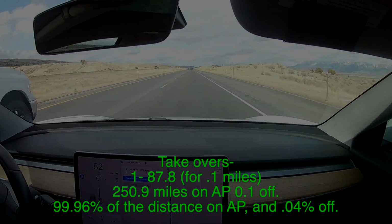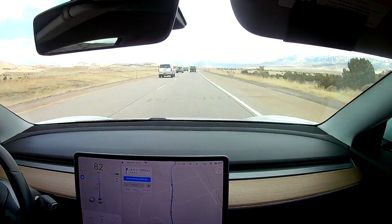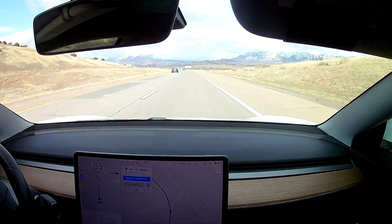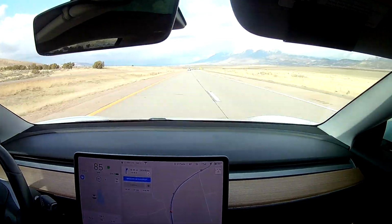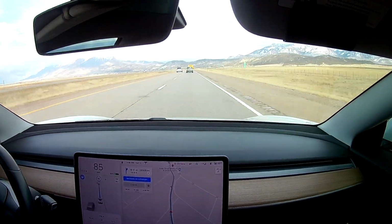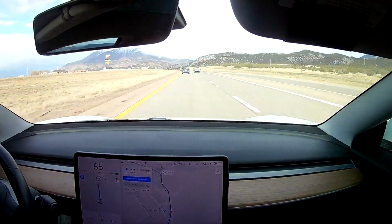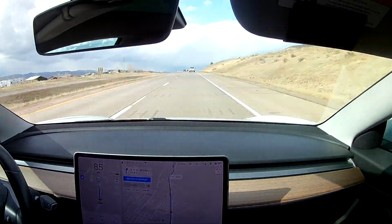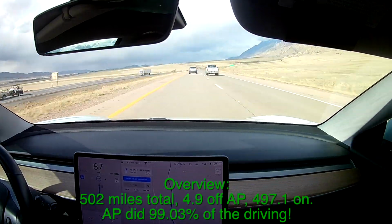One thing that videos really can't put into perspective is that autopilot really gets rid of driver fatigue. Yes, it has its struggles and it makes mistakes. By no means would I call autopilot perfect. Obviously, I have my own issues with it, and I really hope that Tesla can fix those issues pretty quick. But in the grand scheme of things, I drove 502 miles on the interstate, and less than 5 miles were off of autopilot.